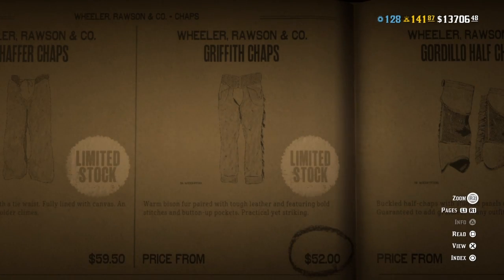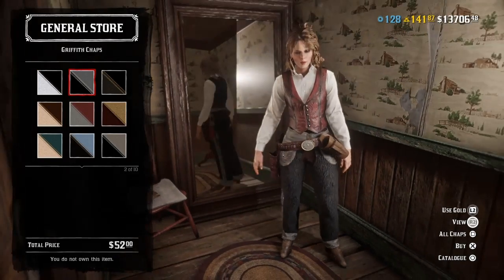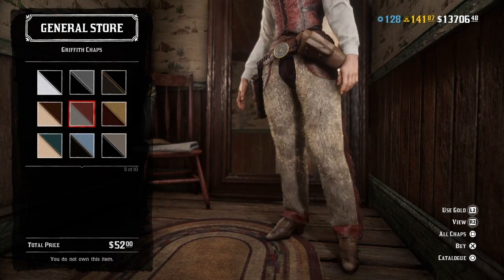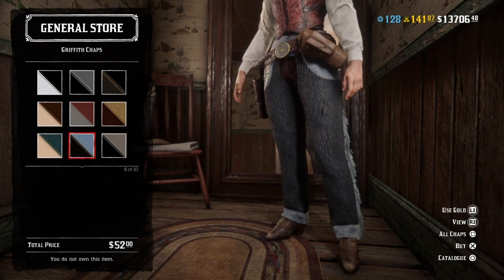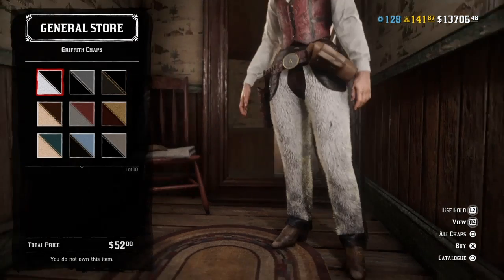The second pair of chaps are the Griffith chaps. These are very similar to the last pair, but just a little bit slimmed down, not so fluffy. And they have the fringing down the side, which is really cute, actually. I'm thinking I'm going to have to get some chaps.